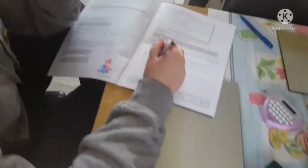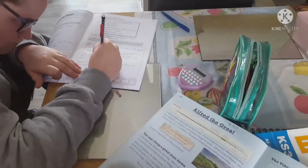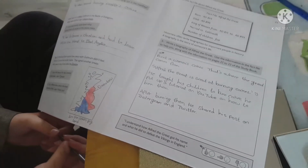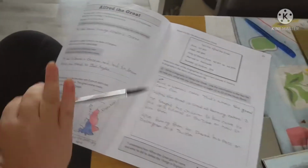And like I say, Sean's working on this one today. Do you want your page back on this, Sean? What page were we on? Alfred the Great. Sean's working on it, and the pages do correspond. Wriggling things around here to get some space. I'm not sure the great comes from burning cakes though, Sean. Otherwise we'd all be great. So yeah, that's what Sean's doing today.